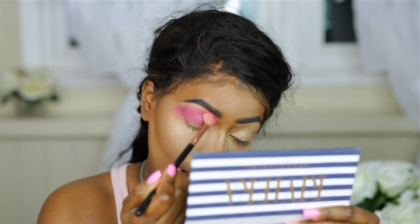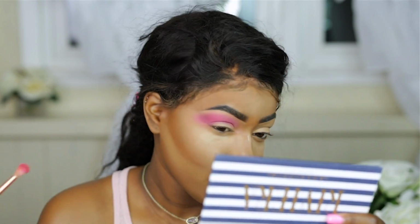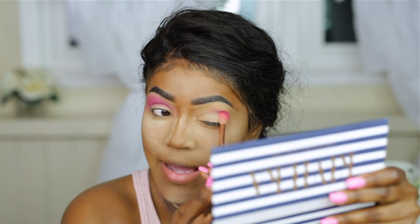Just keep blending that pink color. This may be one of the best pink shadows I have ever worked with. Like, it's so pigmented. It blends so well. Anastasia. I don't expect anything less from Anastasia.